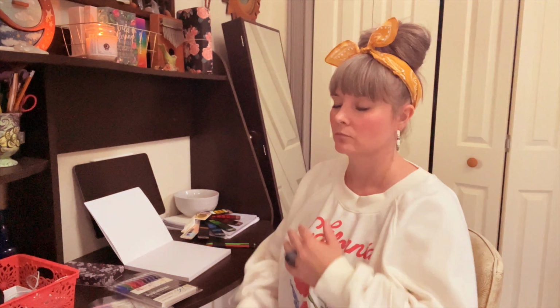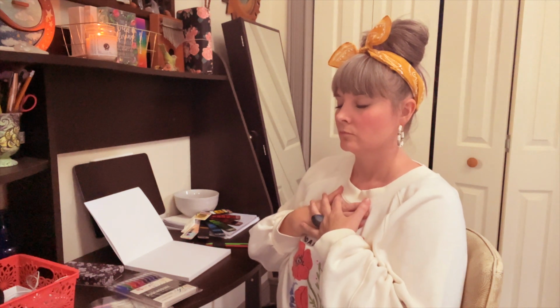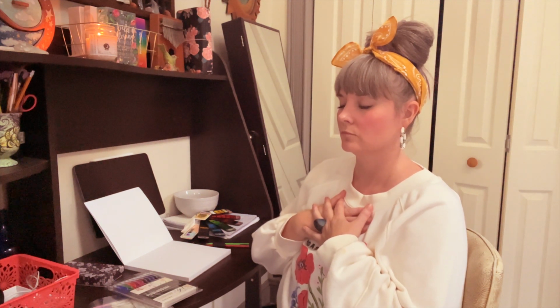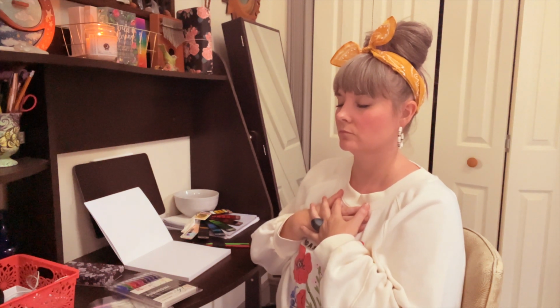I always like to light a candle before I art journal, and then I put my hands on my heart and I do some deep breathing just to connect to the feelings that I'm having that day and what needs to be expressed on the paper.